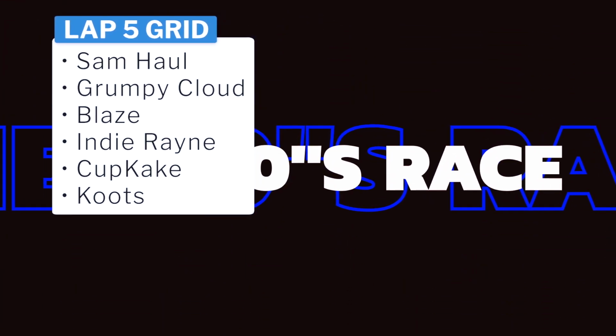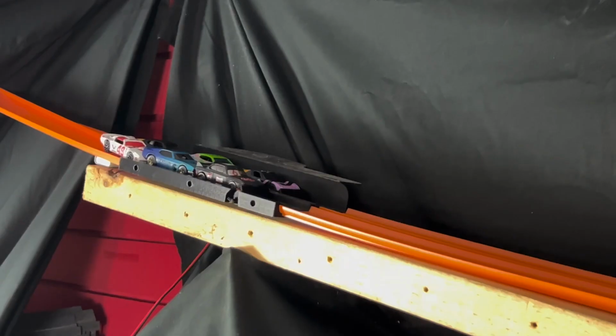Let's head on up for lap 5. Up at the starting gate, that is Sam Hull and Grumpy Cloud out in front. Sam Hull gets a good start with Blaze right behind him. Blaze flies off the track. Sam Hull with the hole shot, but he comes out of the Triple Indy upside down on the back stretch.